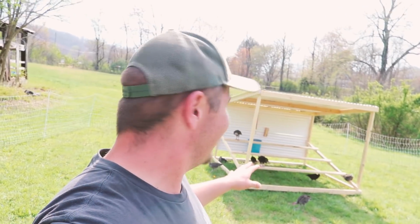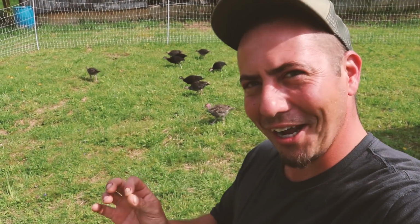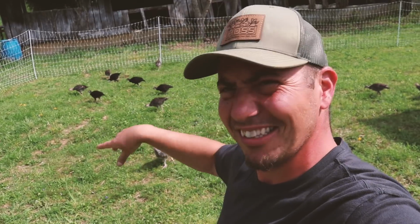Guineas will do the same thing. They like to roost as well, and they like to get real high. Now, if you don't give them a possibility for that, they're gonna find it somewhere else. So as long as you're giving them a roost and giving them what they enjoy, they won't get in a tree.